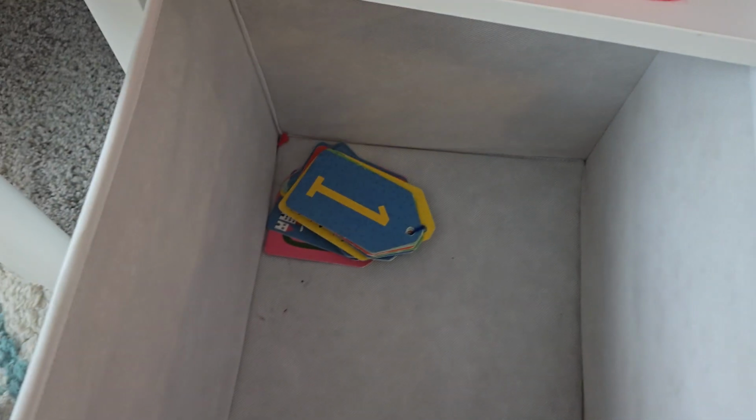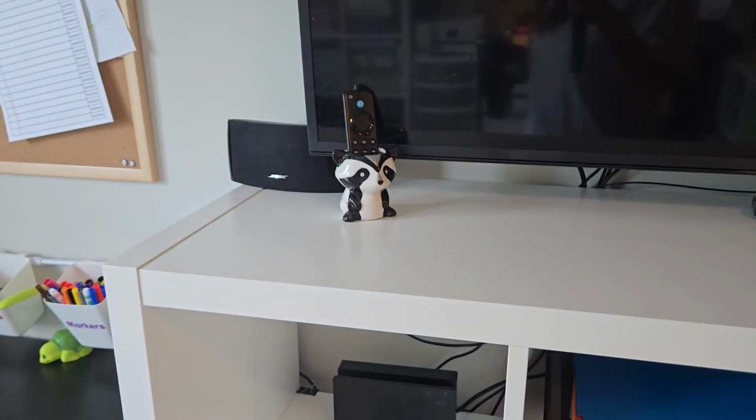And then as he gets older, I will add a lot more activities in those boxes for him. I have my little fox and my skunk with our remotes. Here's my massive water and me.